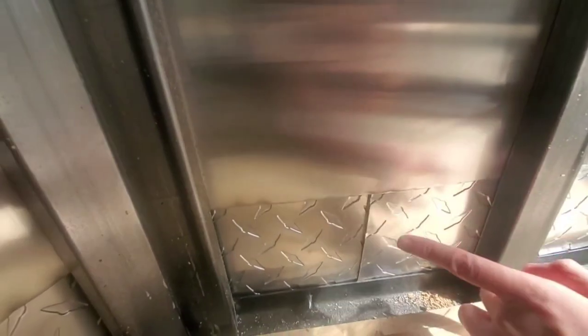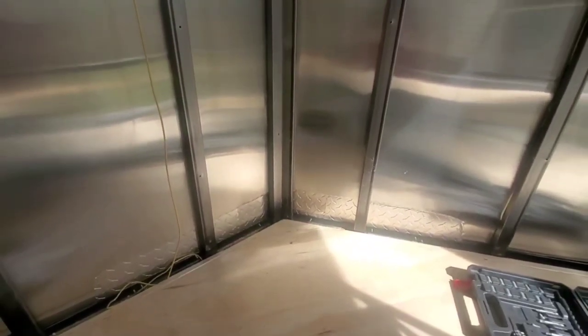I'm putting like two to three layers on, however much it takes, and then just wiping it flat with my finger, doing it again. I mean, that's got to be sealed up. It may not cause any damage, but you would rather be safe than sorry. So I'm going to go ahead and finish up caulking that, and we can get started on painting the steel beams.